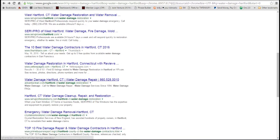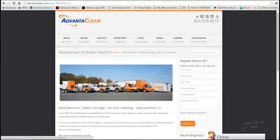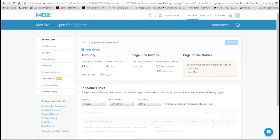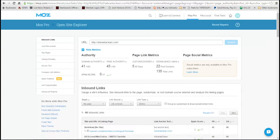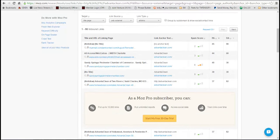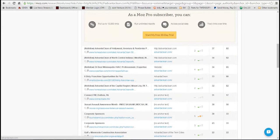Let's look at Advanta Clean. Let's see what their website looks like. Okay, so we'll take a look at these guys and see what they look like. So they have high page authority. We're gonna wait for the links. High domain authority. So this may be like a lead generation site. So you're kind of limited to what you can see, but we'll just look here.